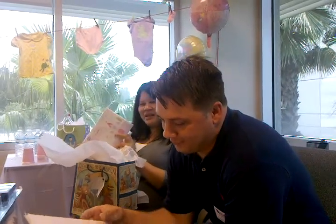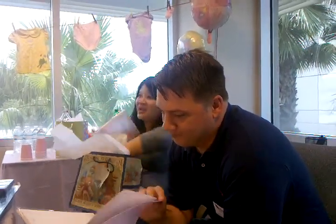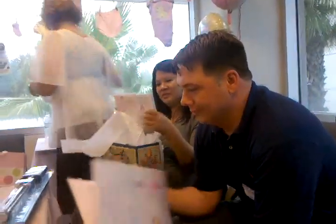Oh, nice. The book. Oh, we need this. Memory book and a photo album. Thank you, Bonnie. My kids help pick those. They really still look at those. For the 0 to 3. It's nice. It's usually good to get those.